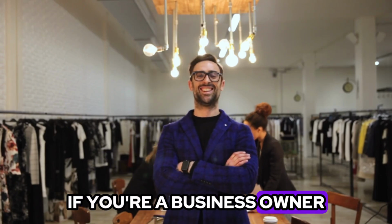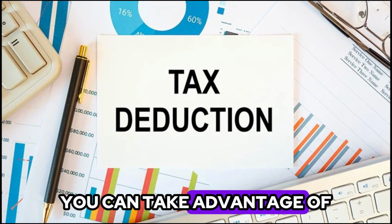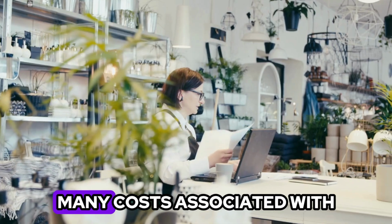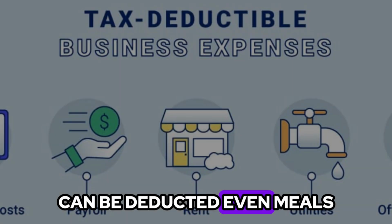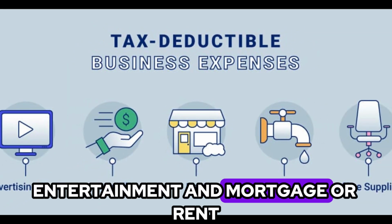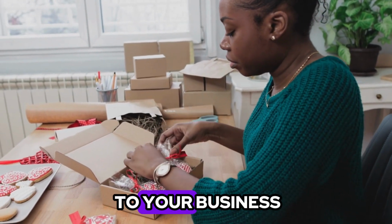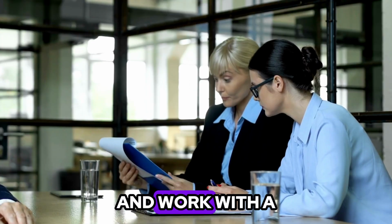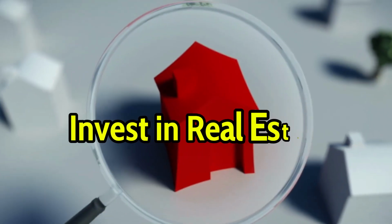11. Deduct business expenses. If you're a business owner, there's a whole buffet of tax deductions in the tax code you can take advantage of. From office supplies to travel expenses, many costs associated with running your business can be deducted. Even meals, entertainment, and mortgage or rent if you work from home can qualify if they're directly related to your business. Keep detailed records to back up your claims and work with a tax professional to ensure you're maximizing your deductions.